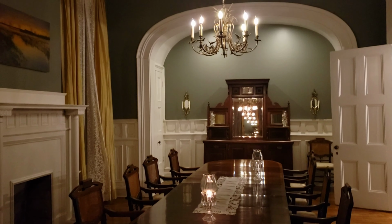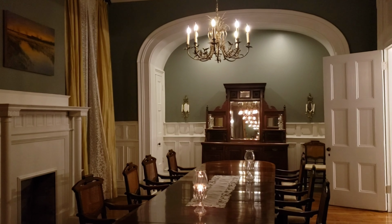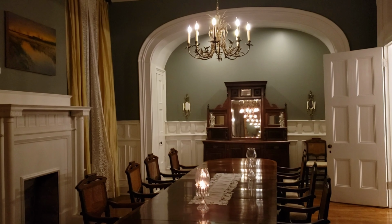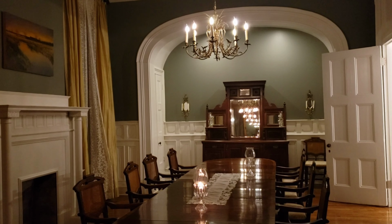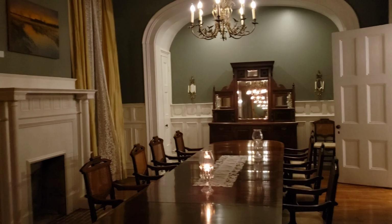I don't know about you guys, but I love the sound of a bustling kitchen, and if you could smell the smells coming out of there right now, oh my god, I wish there was smell-o-vision so you could just get a whiff of what is being cooked in there. It is truly magical.